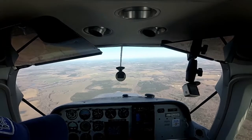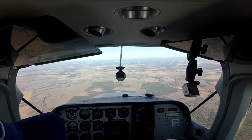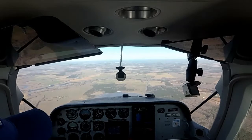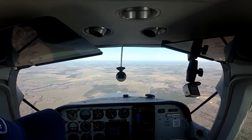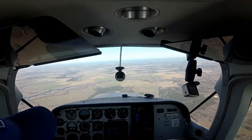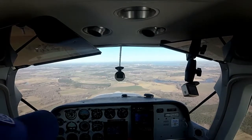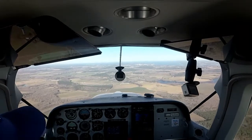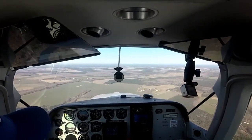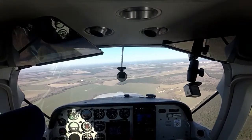2512. Cambridge traffic, Sundowner 6708 Romeo, 10 to the east inbound, full stop, Cambridge. Hailcat, traffic 2Delta is on downwind, runway 34 Hailcat. Cambridge traffic, Skyhawk 2160 Papa is 1.5 miles out on the RNAV 34 final for Cambridge traffic. Cambridge traffic, Sundowner 6708 Romeo, 5 to the east inbound, full stop, 34 Cambridge. Cambridge traffic, Sundowner 6708 Romeo, about a 3 mile final for 34 Cambridge.